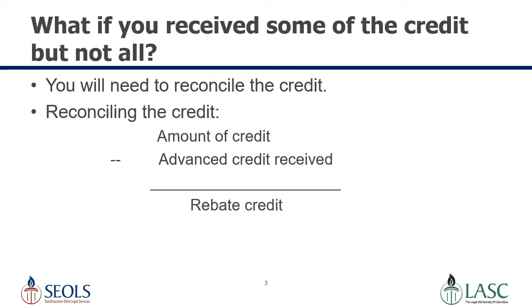So what if you received a portion of the Recovery Rebate Credit, but not all of it? You're going to need to reconcile the credit. Reconciling the credit will involve figuring out the amount of credit you should have received and subtracting the advanced credit you did receive to come up with the amount of the rebate credit you're going to claim on your 2021 tax return.